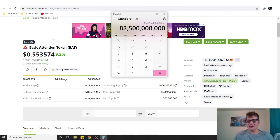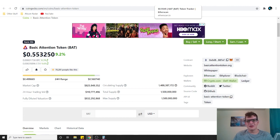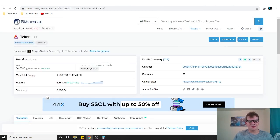Now, with a coin like BAT, it's continuing to grow on a daily basis. It really is. If you see how many holders are holding this coin on Etherscan, 409,000 people are holding onto this coin right now, and this number grows on a daily basis. It's continuing to grow daily because their Brave internet browser is becoming more and more popular. More and more people are using it on a daily basis because people are finally starting to see the benefits. And it's awesome, and I could see it growing very big in the future. So, this is a coin that definitely you need to keep an eye on.